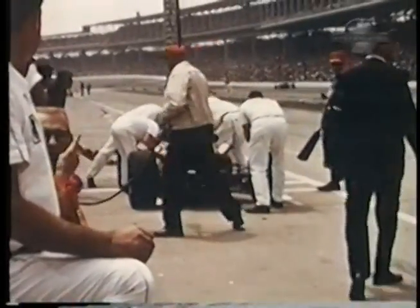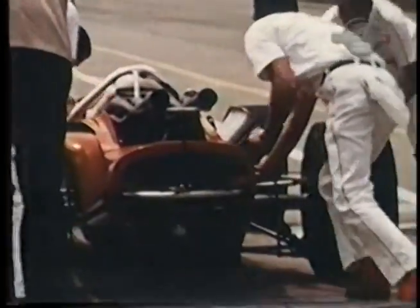Here's three-time winner A.J. Foyt in his Coyote. His crew practiced these pit stops for hours on end. And it really pays off because A.J. averages about 20 seconds per stop.